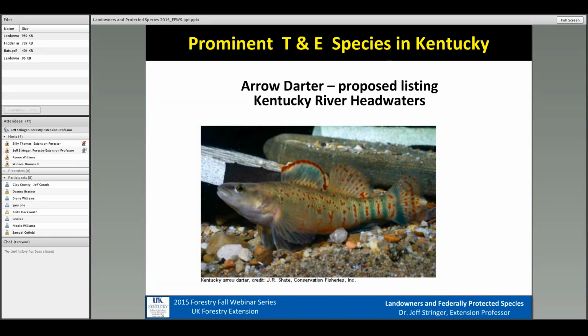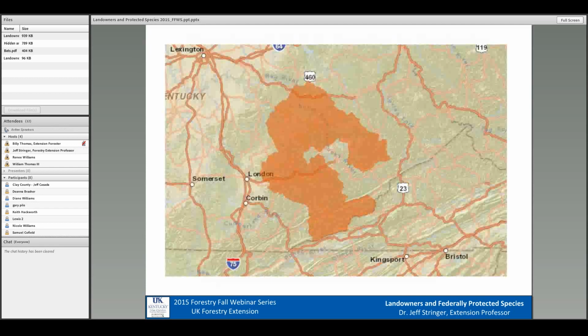And now this fish, they are proposing to list it. Now, it's been on the list of being proposed for a while as a candidate species, and we've got a comment period going on now. The reason I'm showing you this is because there's a very good chance and a high probability that this species will be listed as threatened. And it lives in the headwaters of the Kentucky River system.